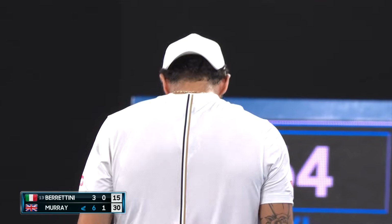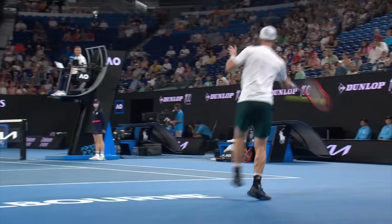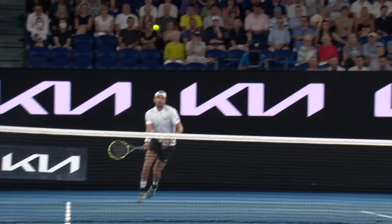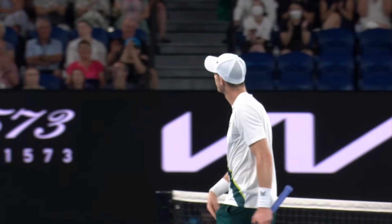He looks fresh, he looks fast, and he looks, more importantly, fired up. And right now, he'd be enjoying this, wouldn't he? 15. I'm not sure Matteo knows how to play against him at the moment.